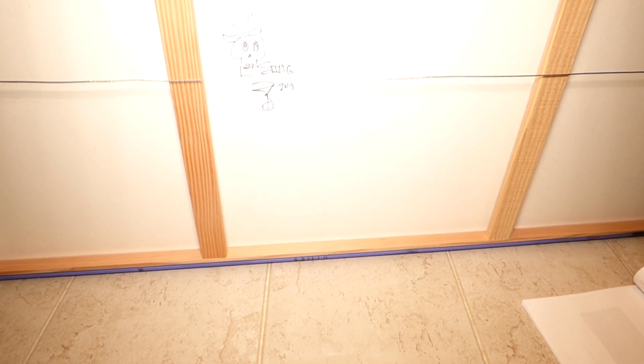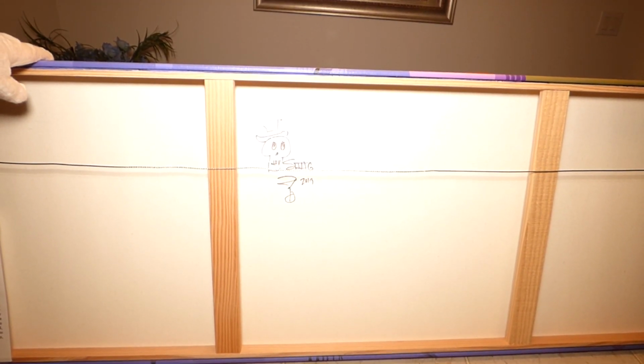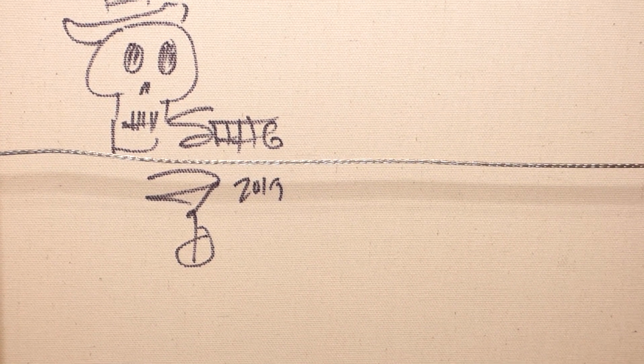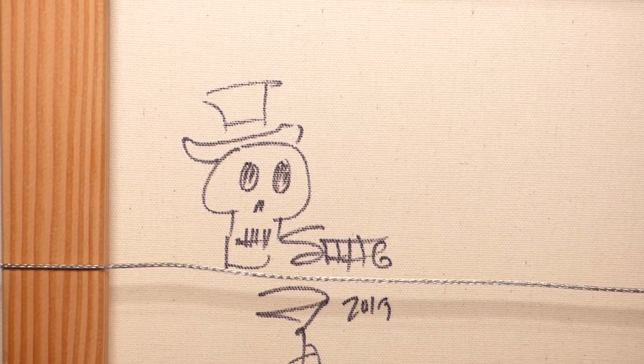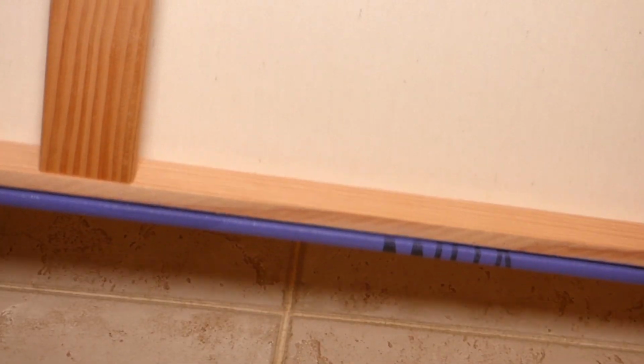So now on the back side here, you got that there. Right there, let me zoom in on it. Look at that. Shag 2019 skeleton head. Like I said, canvas wrap, where it's just on a frame, and the canvas wraps around basically. Limited edition of 95 for this one.